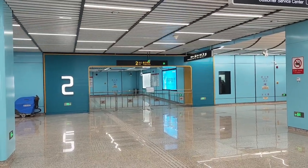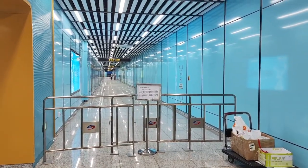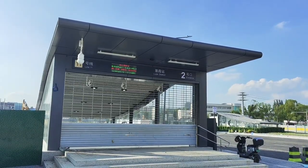Now, I think it should be pointed out that the line itself is not quite a finished article yet. The station I just got off at should have 5 exits. It's currently operating with just 2. And when you step outside, you can see why. They're still under construction. So I think they prioritised getting it operational and then adding the finishing touches, which, you know, I think that's kind of fair enough.